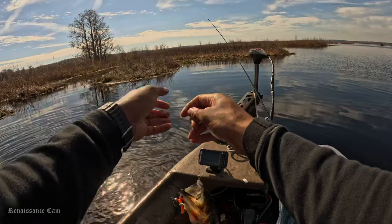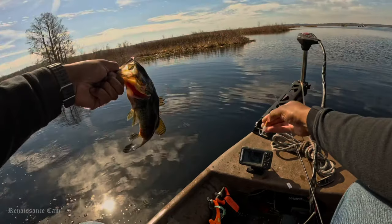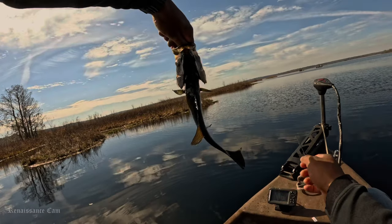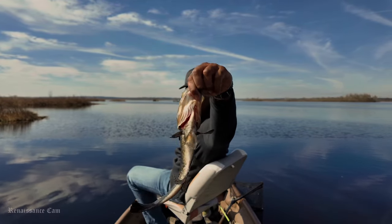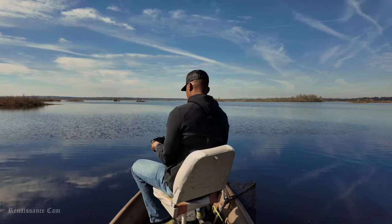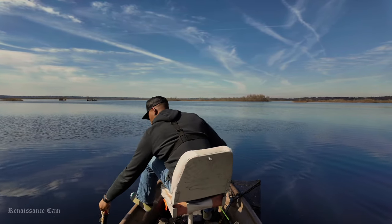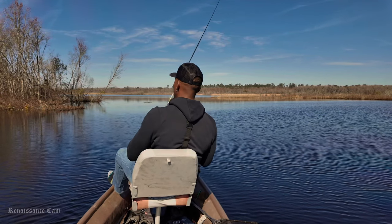This joker has been starving himself. Dude is the skinniest bass I've ever caught in my life. I'm not keeping this fish. This is crazy. Look how skinny that fish is. He's probably full of worms. Look how poor he is. That is insane. He didn't even have the strength to fight for real. Look at his eyes, he's like crippled. Sorry, buddy, you gotta go. Hope you get well, man. There you go.